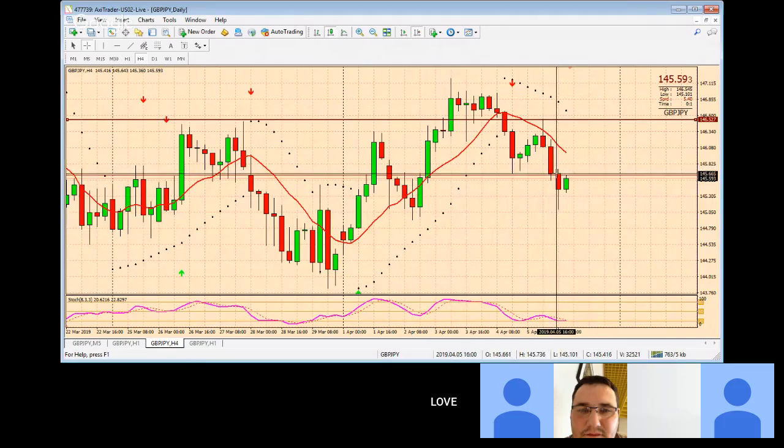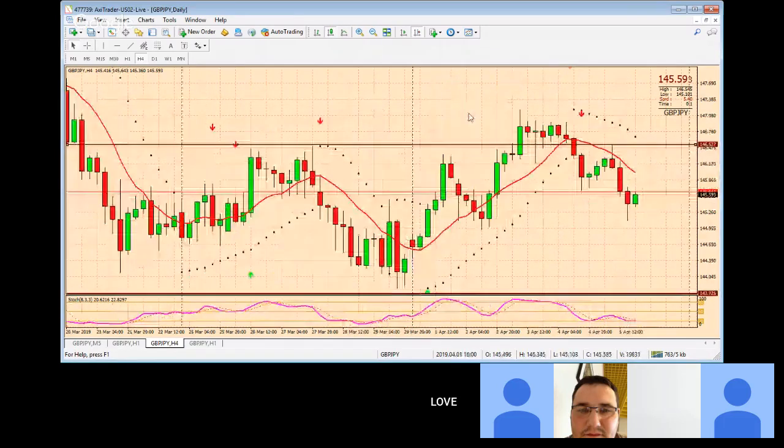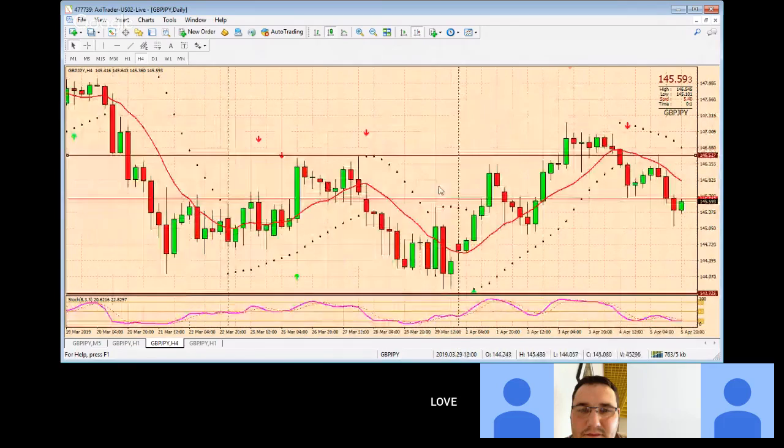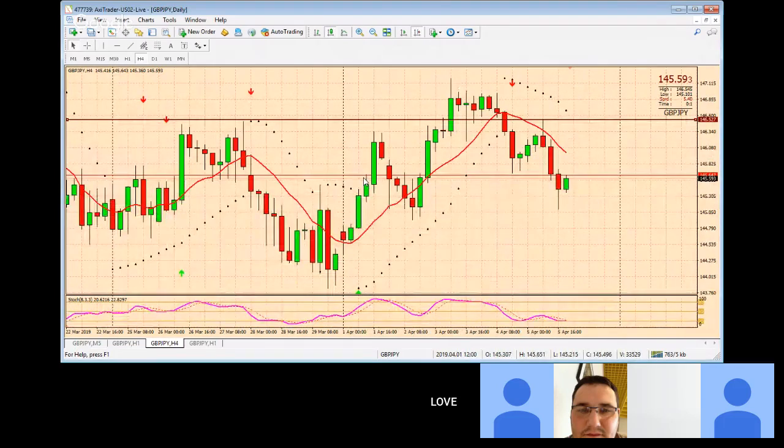Let's see if there's any major news coming out on Brexit. We'll watch out for this. But those are the levels that we should be watching out for to go short again, because that one is indicating to sell it on a rally. And this is what I've been doing for the last whole six months, always selling a rally. It's the safest option because of what is happening with Brexit. It's a safer option to go short.